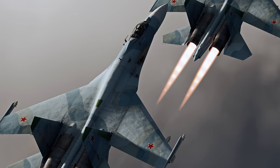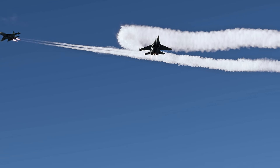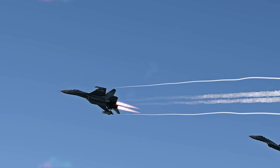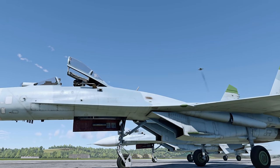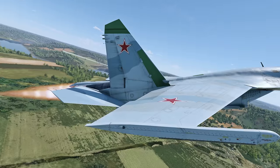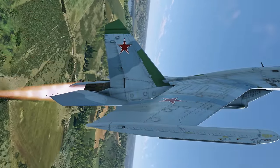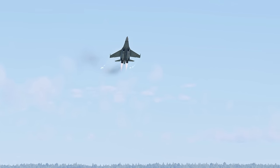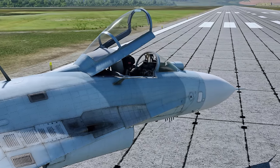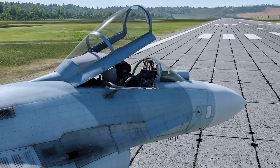As promised, we're back with the beautiful Flanker. This fighter owes a large portion of its fame to its excellent maneuverability. One of the highlights is its ability to perform one of the most impressive aerobatic maneuvers, Pugachev's Cobra. Viktor Pugachev, a Soviet test pilot, brought it to the public eye during the Paris Air Show in 1989, adding his surname to the stunt and creating a strong link to the Su-27.